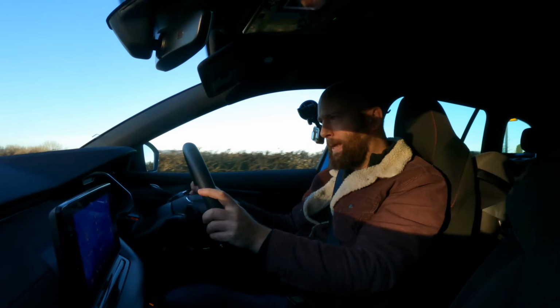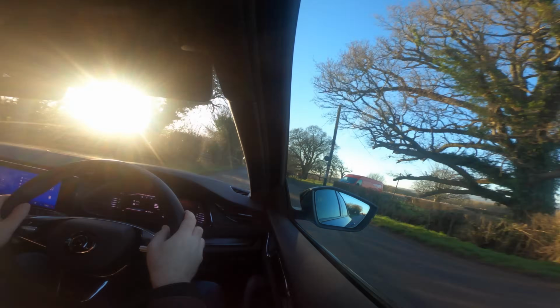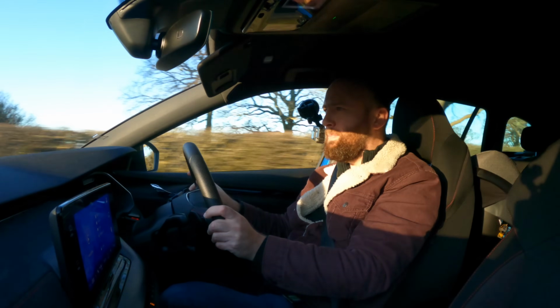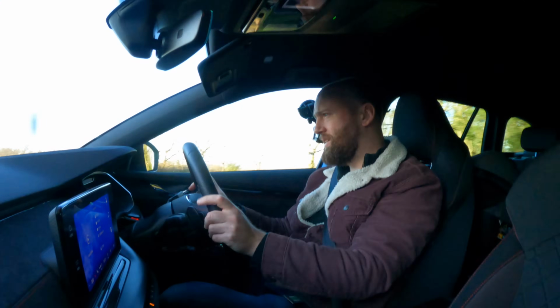No launch control, yeah. I'm in sport mode, so I've got fake engine noise. That is 60 miles an hour. So yeah, it is quicker than it says on paper. So it says 6.7 seconds. That's probably right for the 0 to 60 sprint.